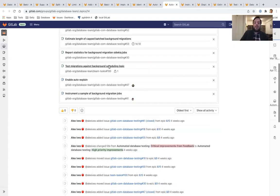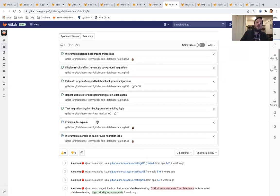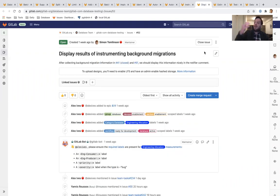In 14.9, we have already completed support for regular background migration, our existing background migrations. And in 14.10, we are going to add support for batch background migrations, testing batch background migrations. And then we're going to update the way we return results on the MR to the developers, to the GitLab developers.